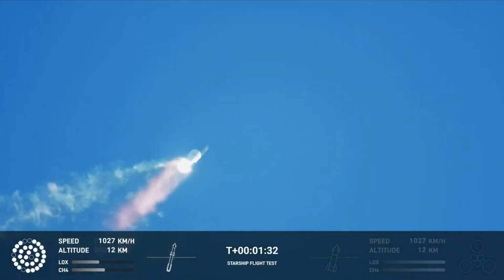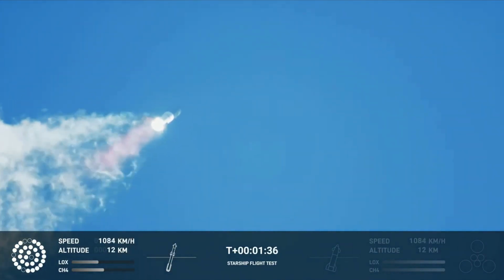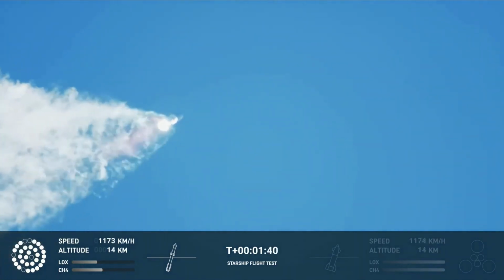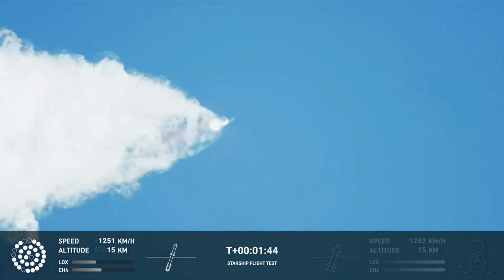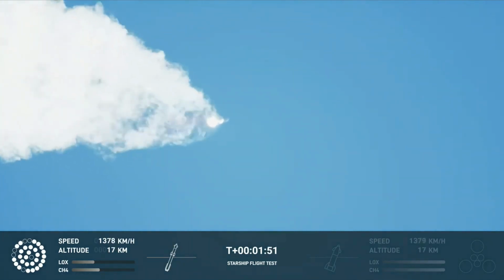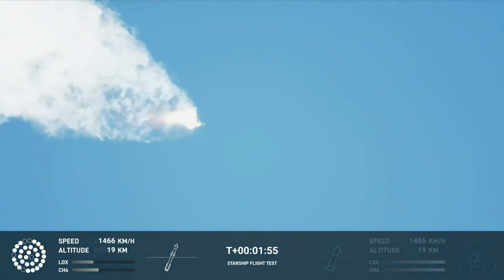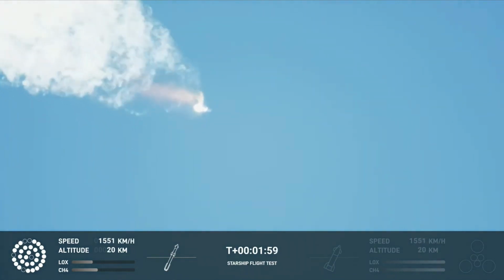Continuing to watch the first stage as we head downrange. A 100 seconds into flight. Our next major activity is going to be shutdown of the first stage. The Houston tracking station now acquiring the vehicle. With shutdown, we will get separation of Starship from Super Heavy and ignition of the Starship engines.